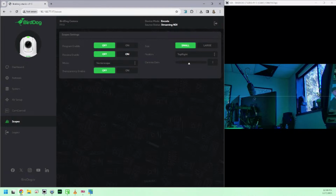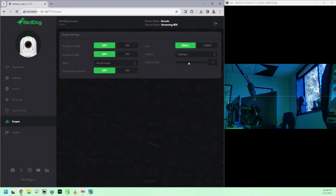So we give you scopes for free. When you buy a BirdDog camera, you get vector scopes digitally on the camera output itself. That's a huge plus, a huge bonus. I know that there are other cameras that can do this, but they charge for that feature. You get this when you buy a BirdDog camera. So it's a huge selling point when it comes to using BirdDog products.